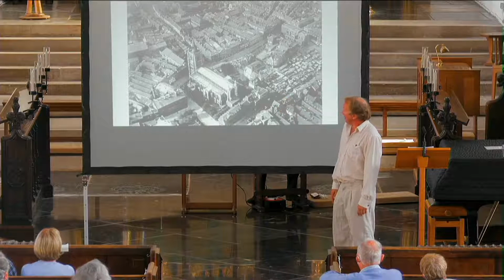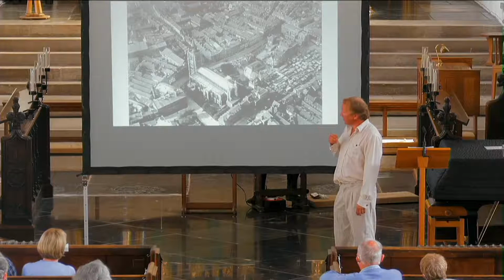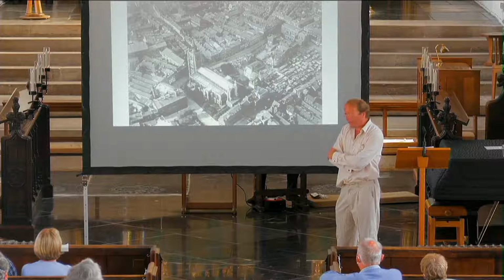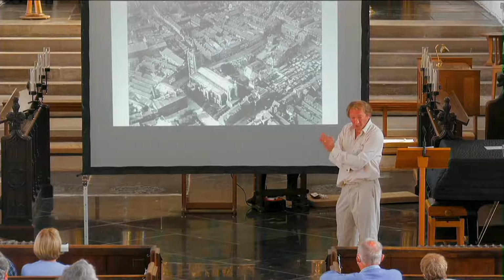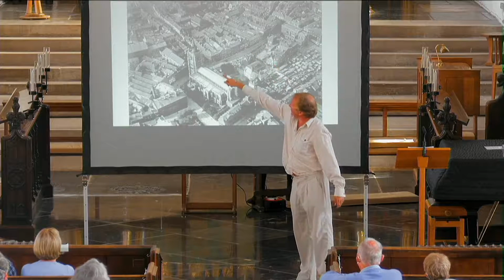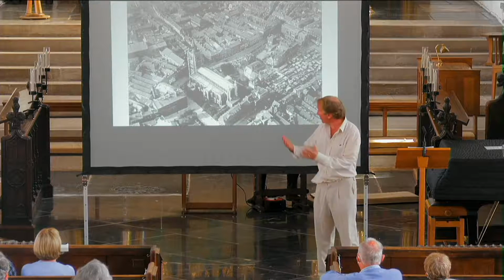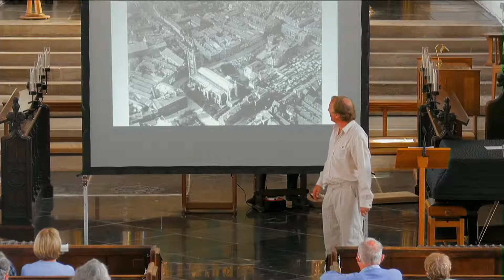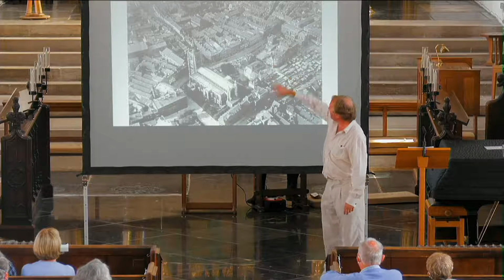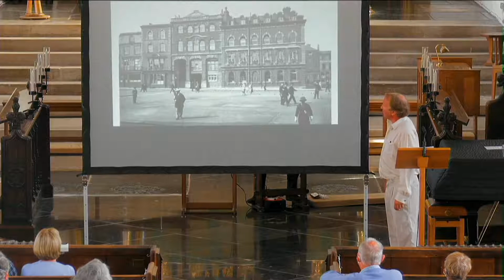This is an aerial view of the market in the 1920s. I'm grateful to Jonathan Plunkett, who has generously allowed me to use his late father George's photographs, which you can also find online. You can see all these houses here, swinging round, encircling Mancroft, by coming right up to the gates of Mancroft, and then the Guildhall here, and then all these big buildings. They go the way of all flesh.